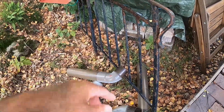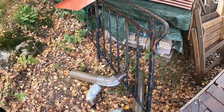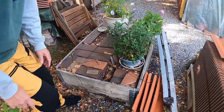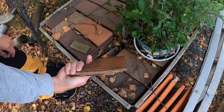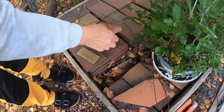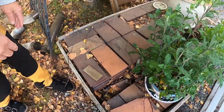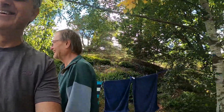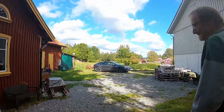So this is... that's the thing you put on the stairs there. And those are the tiles you put on the floor in the kitchen. Yeah, you see. We sorted out used materials. Yeah, looks like he's very good at finding old or used materials or inventing things. Inventions. Yeah.